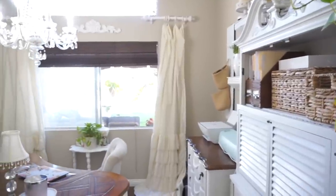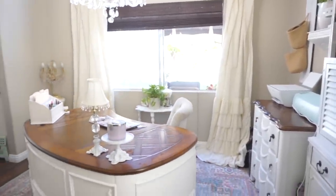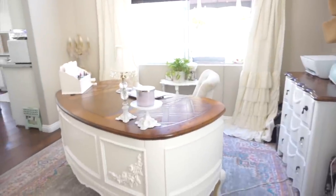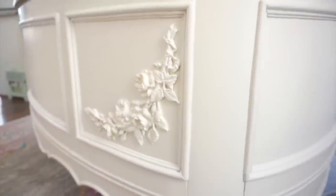But I love this area. It's very relaxing for me, and it's really pretty. And I feel like I did a really good job with making it my own little office area.